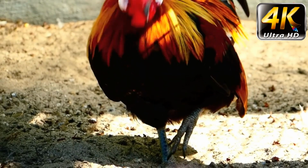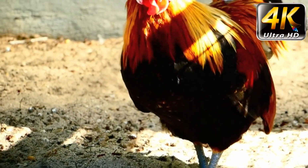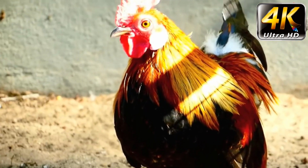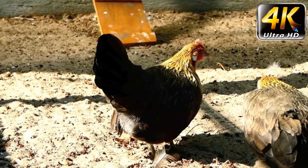The most popular color variety in the Dutch Bantam breed is maybe the golden partridge one. Golden partridge Dutch Bantams look very similar to the red-white jungle fowl.